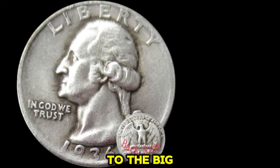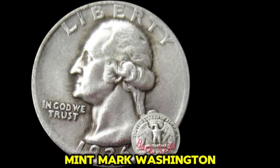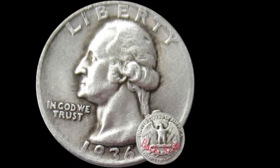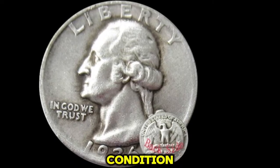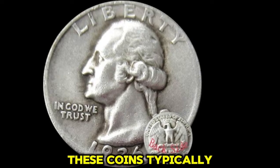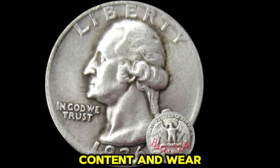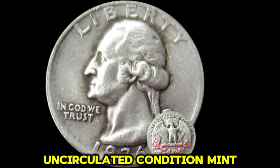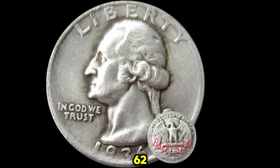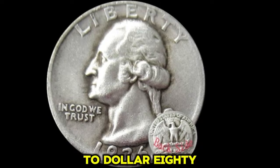Alright, let's get to the big question: how much is a 1936 no-mint mark Washington quarter worth today? Let's break it down based on condition. Circulated condition, good to very fine. These coins typically sell for around $5 to $15, depending on silver content and wear. Uncirculated condition, mint state, MS-60 to MS-63, you're looking at prices from $40 to $80.